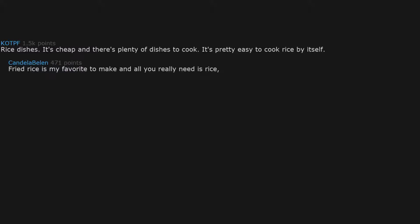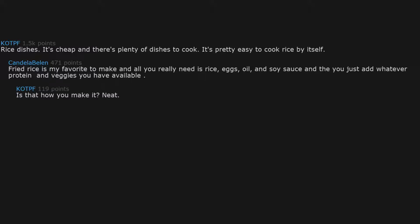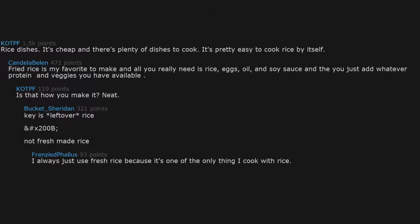Fried rice is my favorite to make, and all you really need is rice, eggs, oil, and soy sauce, and you just add whatever protein and veggies you have available. Is that how you make it? Neat. Key is leftover rice, not fresh made rice. I always just use fresh rice because it's one of the only things I cook with rice, although leftover rice is better.